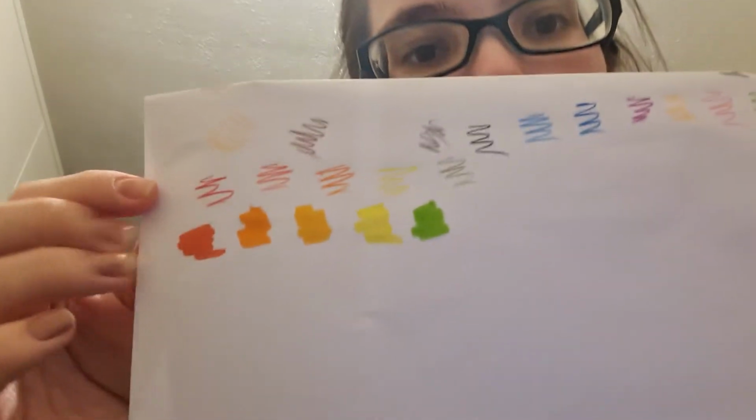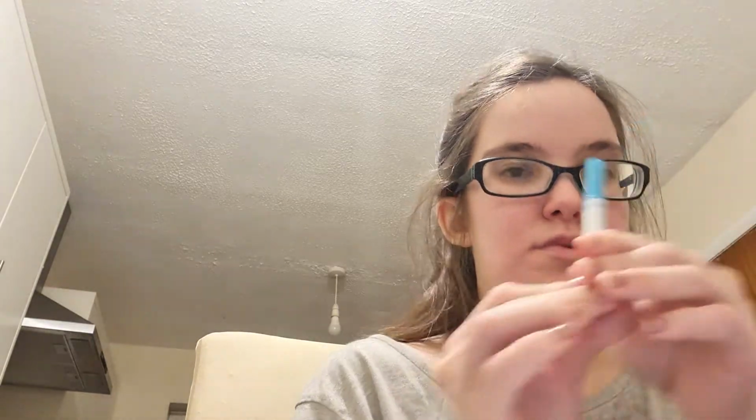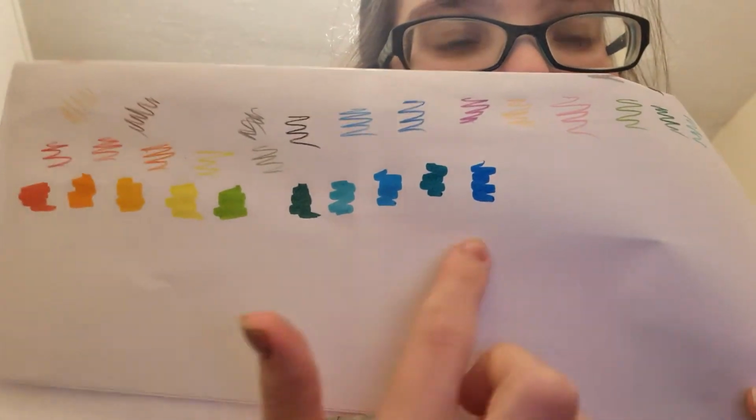Right, that's the first row. And then we've got turtle green. Green Sprite. Oh, that's a lovely colour, that. Blue Sky. Mermaid's tail. Oh, not that. And the last one in that set is Little Boy Blue. Which is really nice as well. So that's this section here, which is the blues.